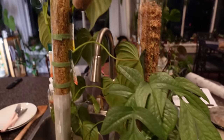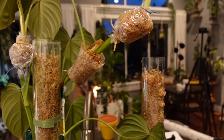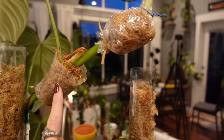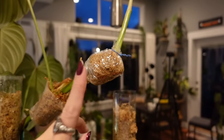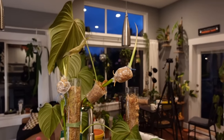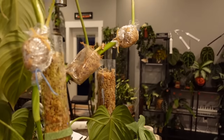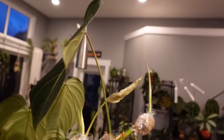And then I have a lot of air layering going on on this one. This one has been on here for like a week or two. I don't really see much happening, but it's just moss in like a little pot. And then I did the plastic wrap method for this node and also for this node. So hopefully I'll be able to get a few nicely rooted cuttings from this plant. And I also just watered it while it's here. It's actually really, really gorgeous.